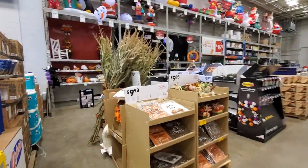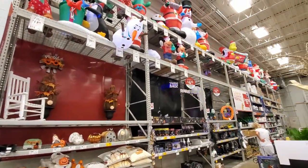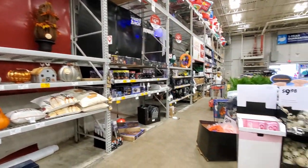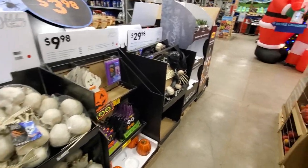As expected, they do put out the things well in advance, but they still do have a handful of Halloween items. Not much. As I mentioned in a previous video, I did come later than expected. September is the best time to come to see the Halloween decorations and items available, so we'll make the best of what they have.